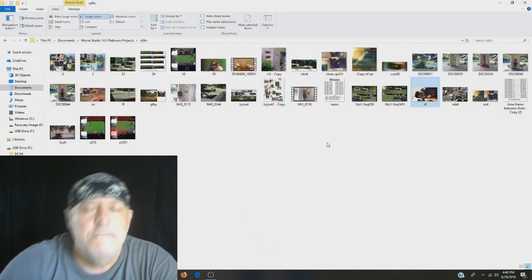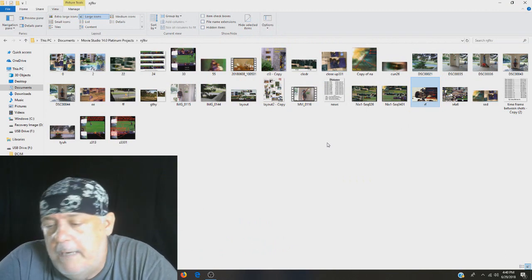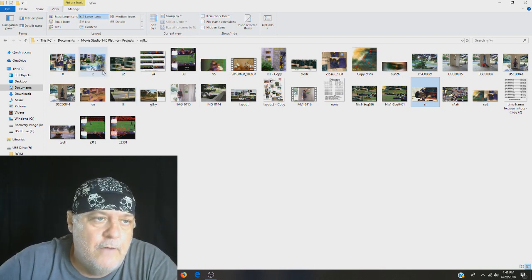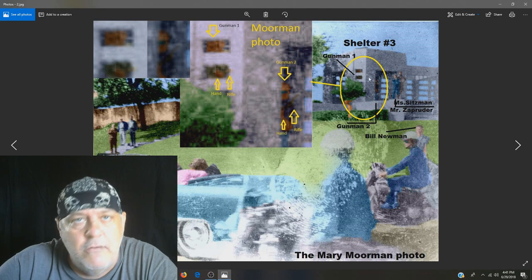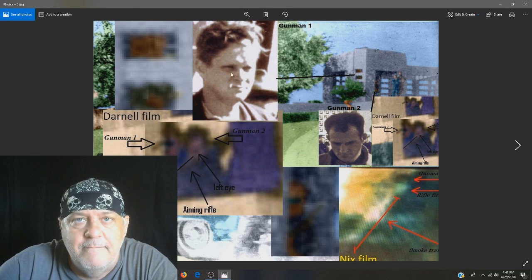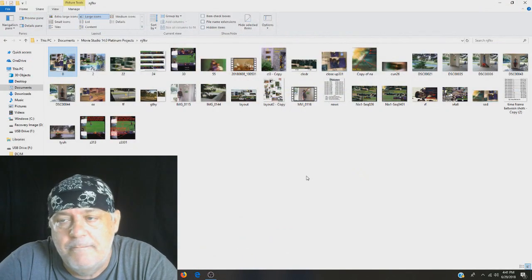So this part of the JFK assassination is final. You know, people could say, oh, no, the fatal headshot came from this location, that location. No. Fatal headshot came from this gunman inside of shelter number 3. Fatal headshot was fired from this window here of the shelter. And this is the gunman that took that fatal headshot to JFK. This is based on photographic evidence and facts.